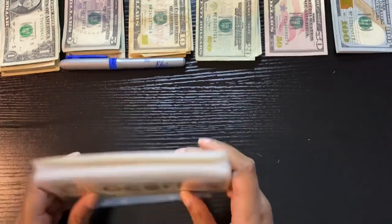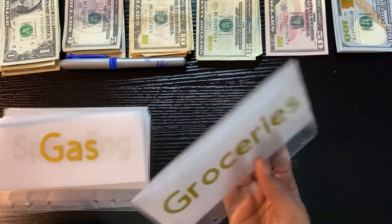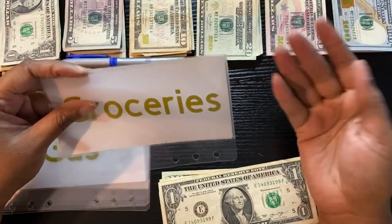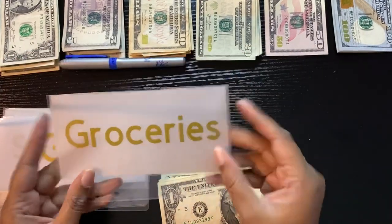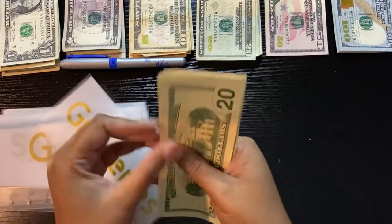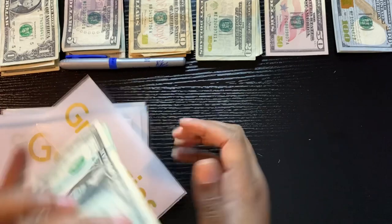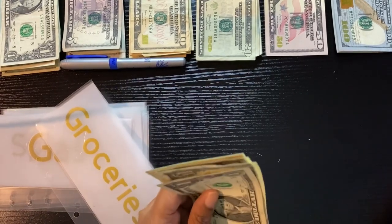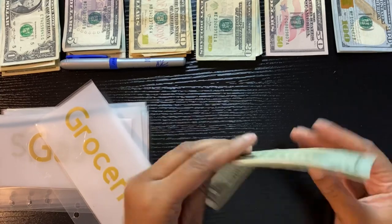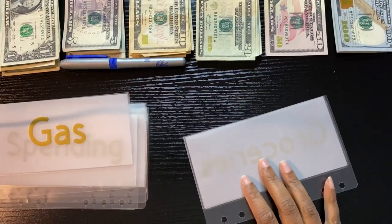So we're going to start with emptying out our envelopes. So groceries. This is one of the envelopes that I do offer in my shop. Of course, you're not going to get it ripped. I ripped mine. Groceries is 20, 40, 50, 1, 2, 3, 4. It's $54 left over. So we're going to put this $54 to the side. You guys will see what I do with that.